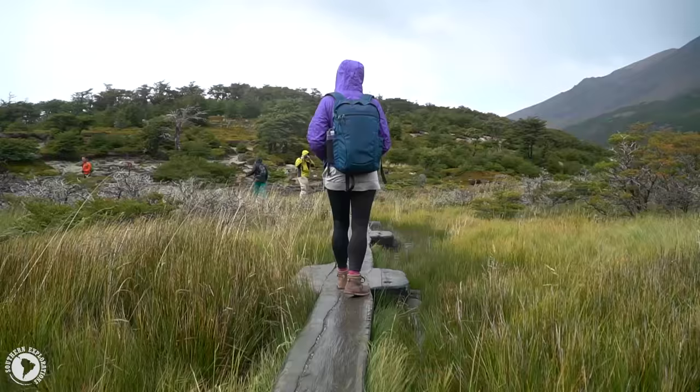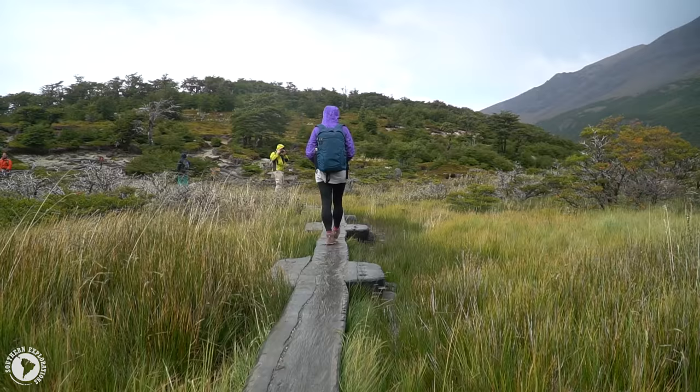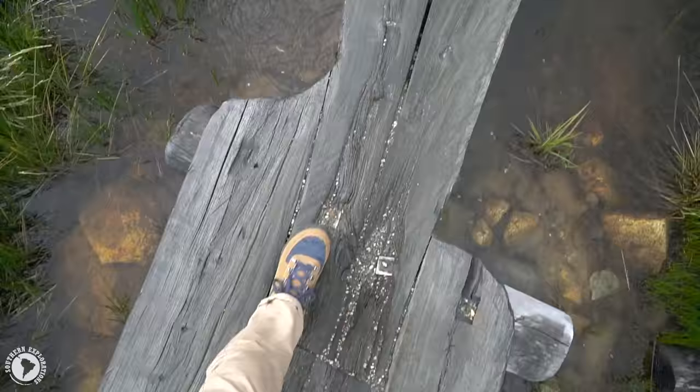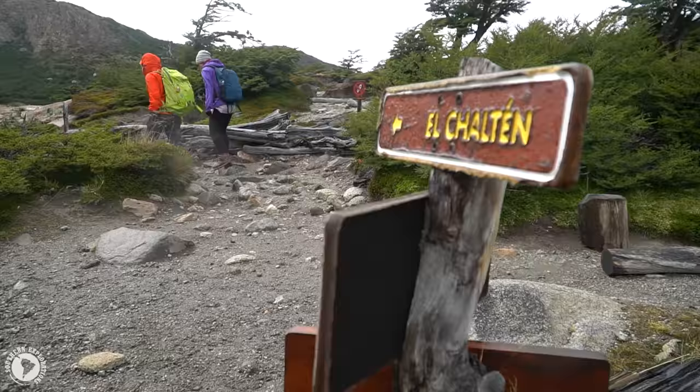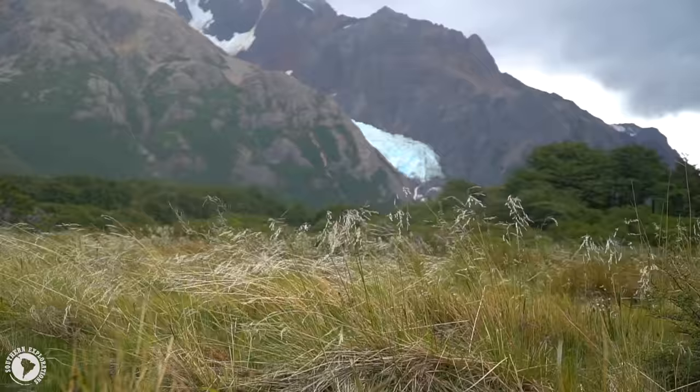My favorite part of this hike was walking through this valley. I loved the long footbridge and the grass blowing in the wind. We were surrounded by mountains with more glaciers, but they weren't as blue as the first one we saw. Then our guide Guido said their Spanish name translates to dirty glaciers.